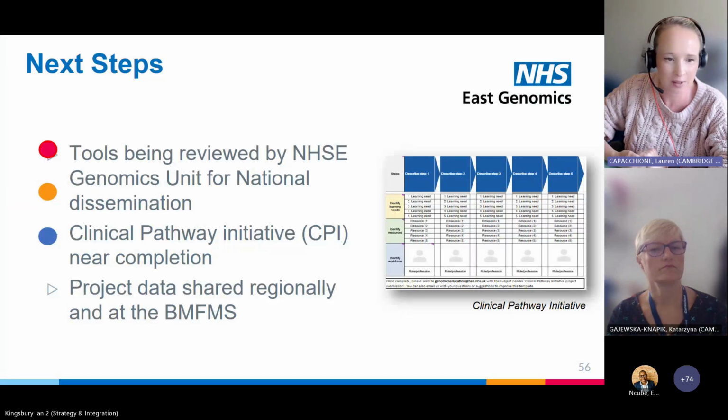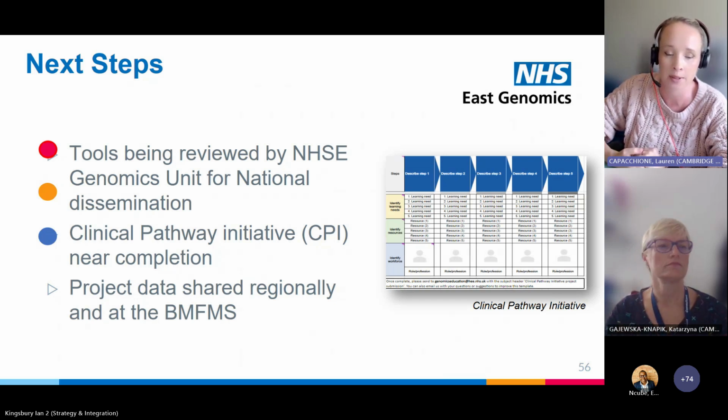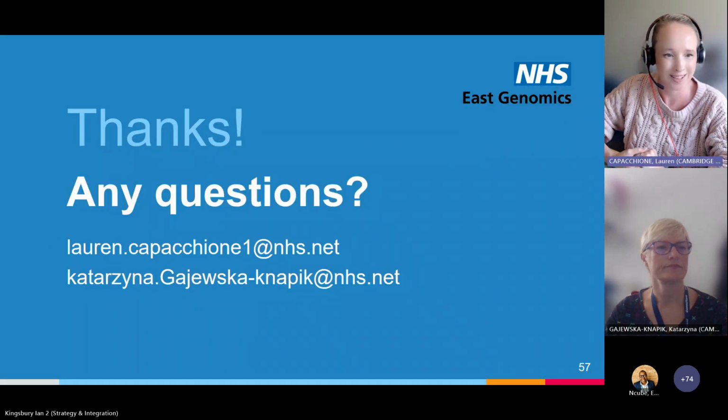So next steps. So we are working and almost finished the clinical pathway initiative. The tools that we have developed are also being looked at in other GMSAs and adapted, hopefully, to be used in their areas. Oh, that's the end.